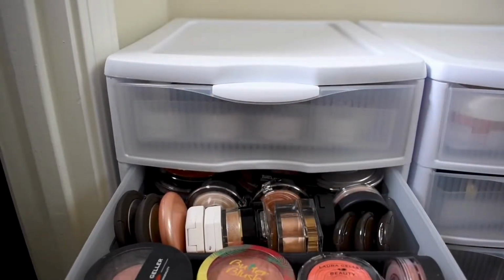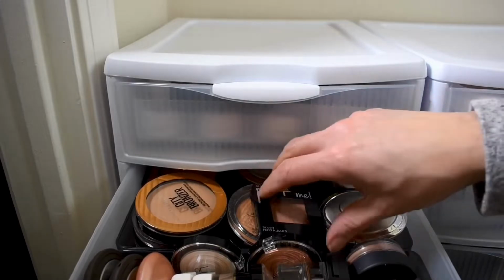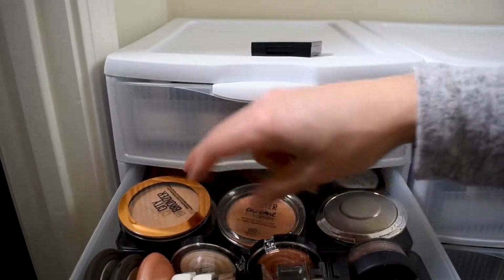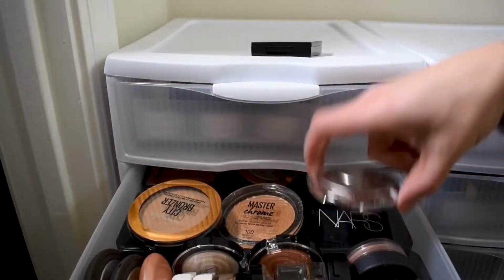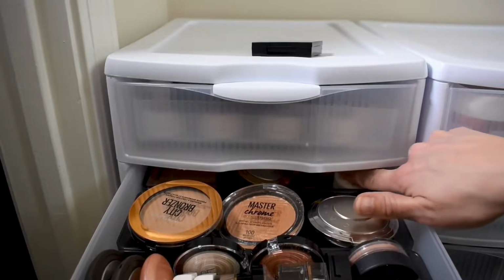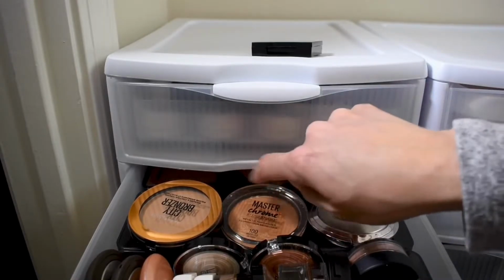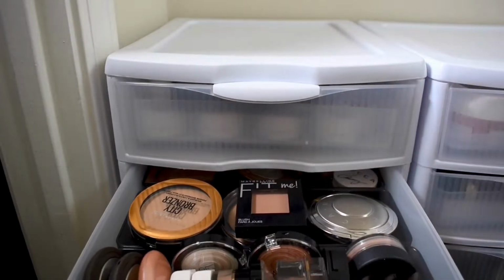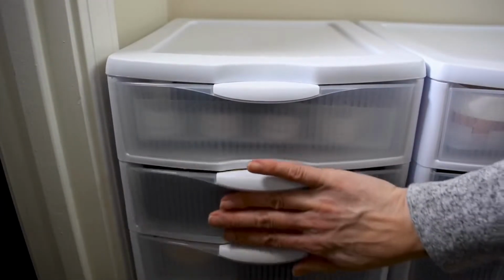Laura Geller. And then towards the back, I have this little Maybelline blush. I have my Maybelline highlighters, Maybelline City bronzer, some Becca, NARS. And then the very, very back is just more, there's a Versali back there, some Becca. There's a Steve Laurent highlighter back there. So these are some smaller or spillover stuff.